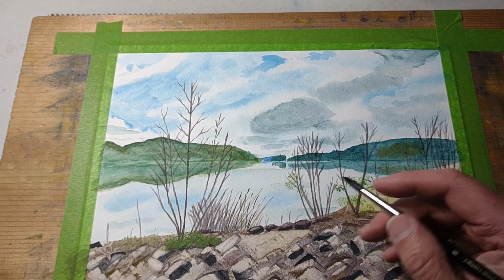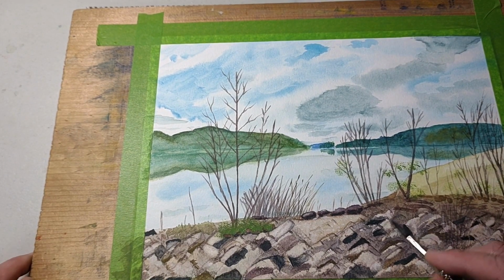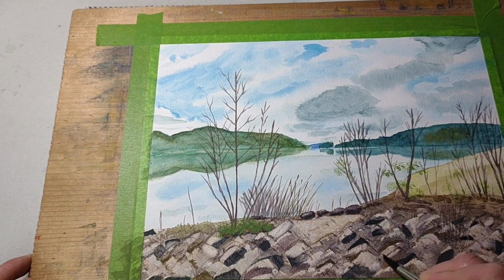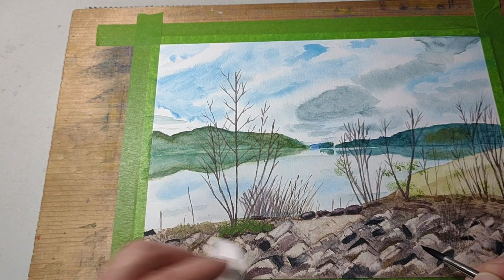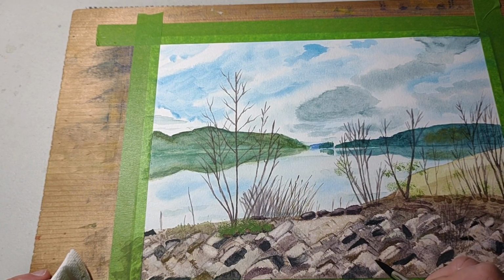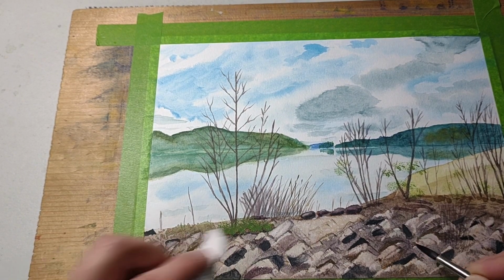Let's see here. And sometimes I just kind of work on a space, and things kind of develop on their own, whether intentional or not. And that's the beauty of painting. Sometimes you can just make things happen. That's why I enjoy painting.